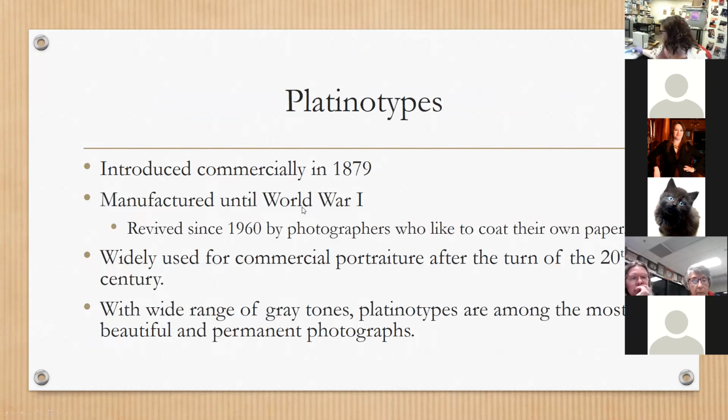Platinotypes are another type of photograph. They were formed in about 1879, and they were manufactured well until World War I. And then they kind of dropped off in World War I because platinum was being needed for the war effort. So photographers weren't really had access to platinum. But they have been revived since then from about the 1960s, because photographers like to coat their own paper, and platinotypes were an easy way to do that.